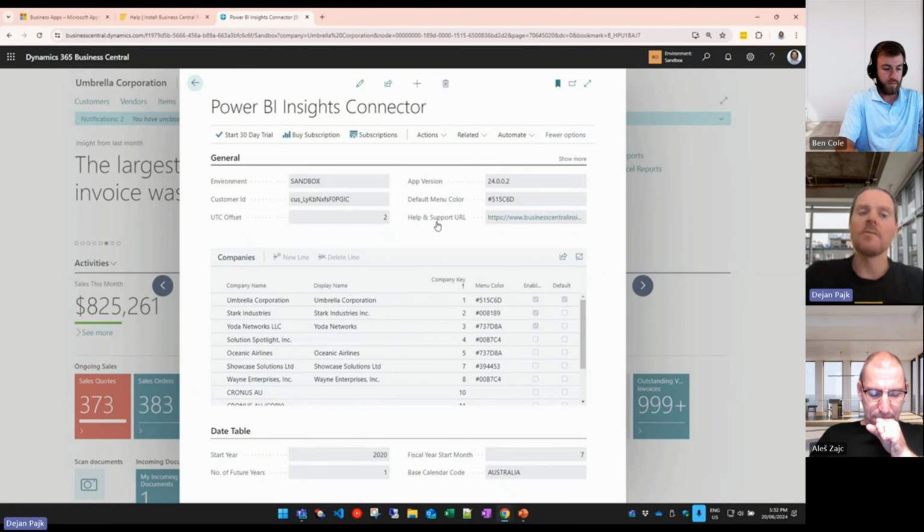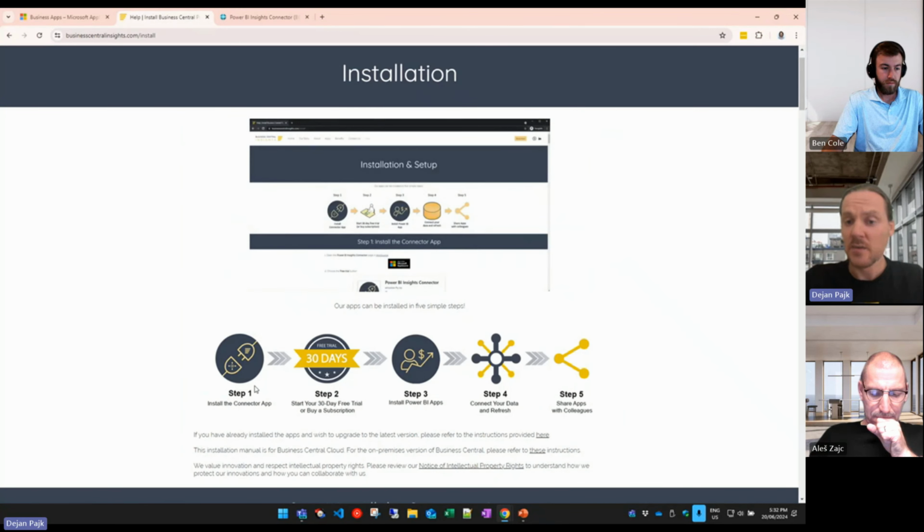Now, once you install the connector, you can start a 30-day trial. And that means you can use our apps connected with your Business Central data free of charge for 1 month. And there is no implementation cost. So basically, you can install the apps yourself following those instructions, or simply reach out to us and we'll help you install the apps.